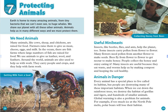We need animals. Many animals, like cows, sheep, and chickens, are raised for food. Farmers raise them to give us meat, cheese, eggs, and milk. In the ocean, there are fish farms where large numbers of fish are raised for food.